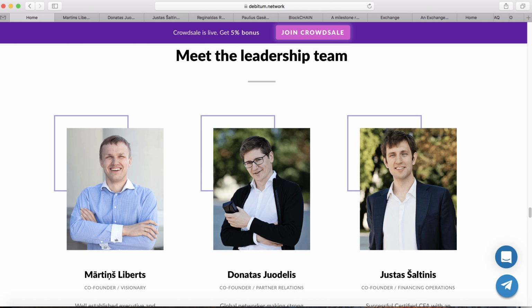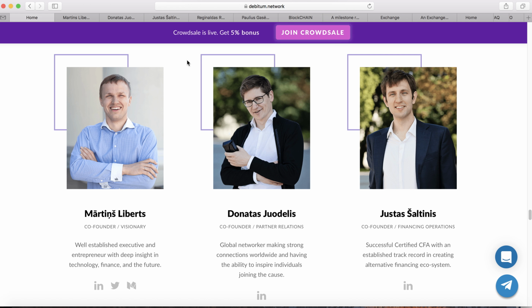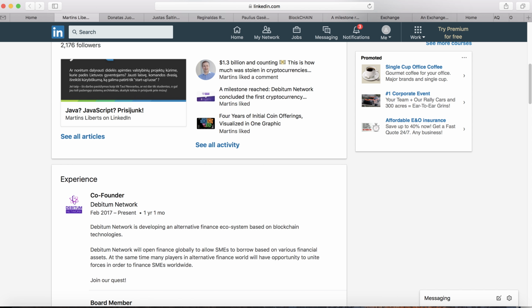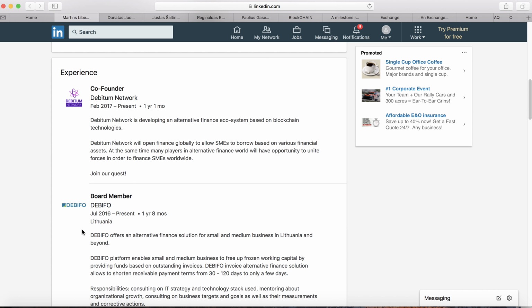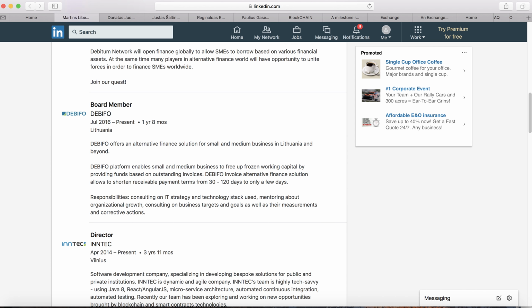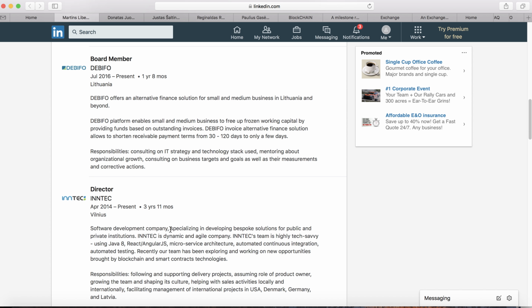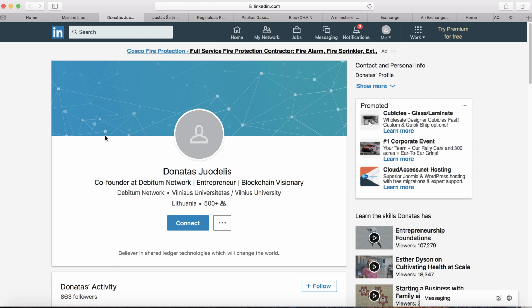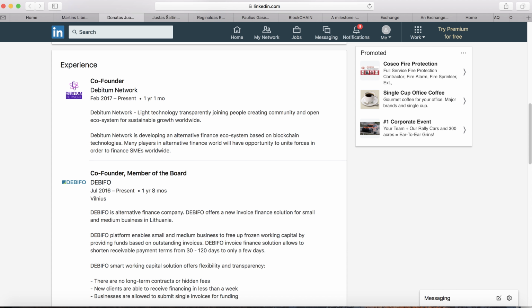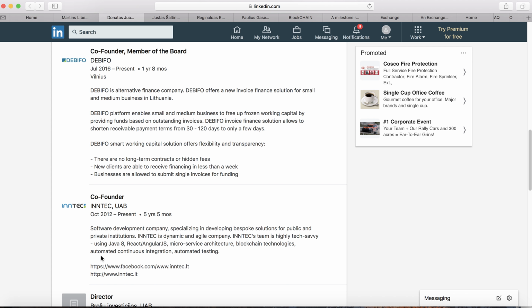Now the team. Martins is the co-founder. Let's go to LinkedIn. Martins is the co-founder of Debitum Network. Before, he was also a board member of Debitum, which actually offers an alternative finance solution for small and medium businesses in Lithuania. He's also the director of Intech, for around 3 years. Donatus is also a co-founder of Debitum, and he's also the co-founder of Intech as well. He worked in Intech for 5 years.